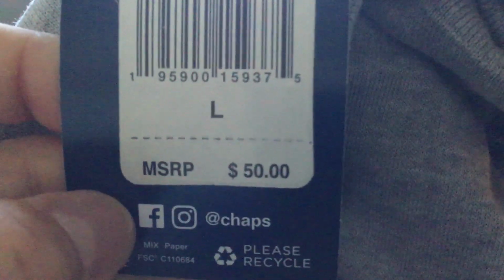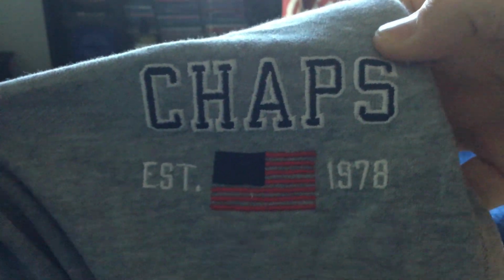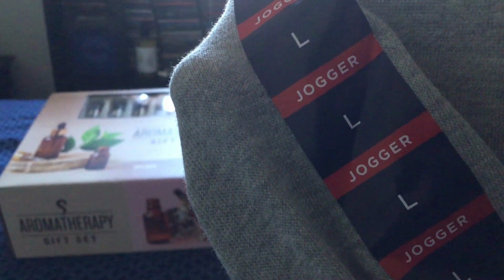And the other one in my gifts, it says Chaps. So here's the Chaps logo in here. And it says large, for $50. This is a nice fleece. Here's the Chaps logo in here. It is made in the USA. And you can see on the tag that it says large, where it says jogger.